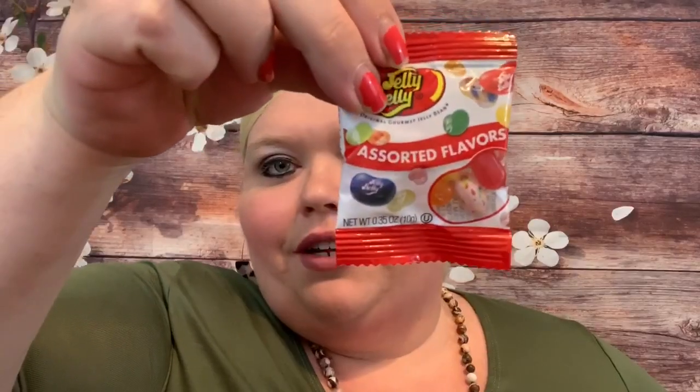So this is what I see at first. So our little yummy treat, it's a little pack of Jelly Belly jelly beans. Again, Christopher will steal those. And then we have something right here.